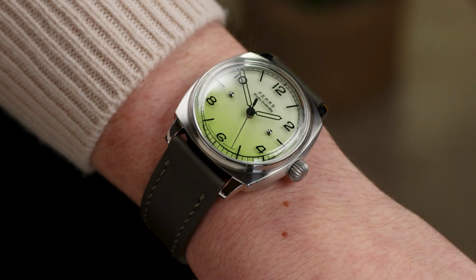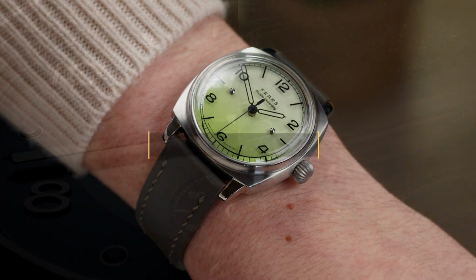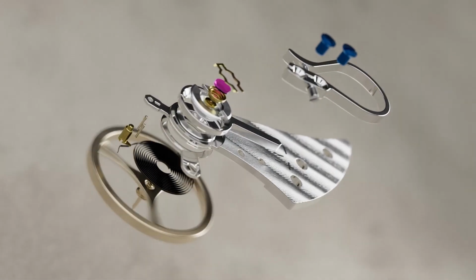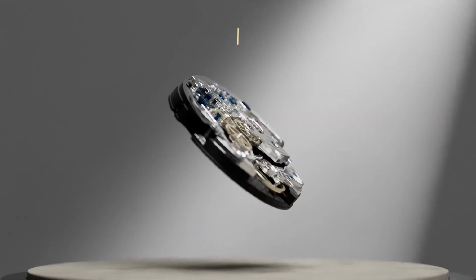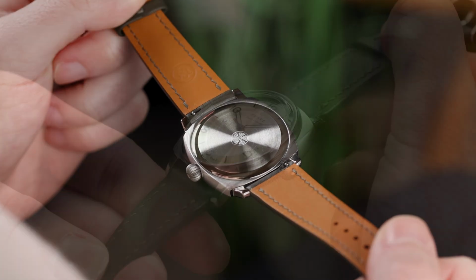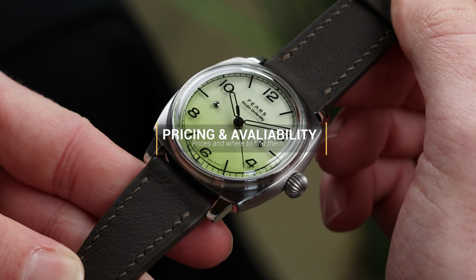That's all the aesthetics, but what is underneath? Well, the aim was to keep things accessible, so rather than the usual movement in the Brunswick, the manual wind ETA 7001, it's instead equipped with the O2 series field Sellita SW210-1 manual wind number. That means a 4Hz frequency, 42-hour power reserve, and the ability for anyone with a watch opener to give it a service. It also means that, despite appearances, the Gimlet will set you back a lot less than the standard Brunswick.